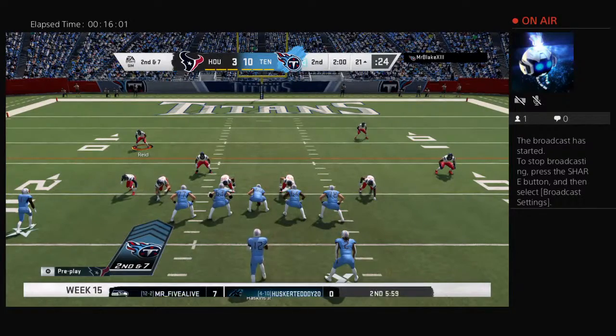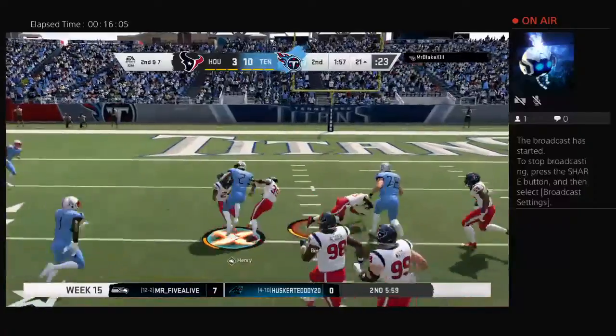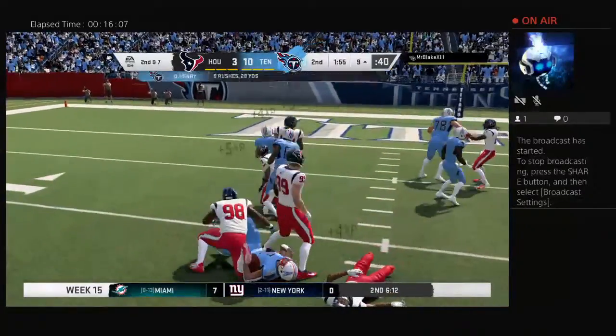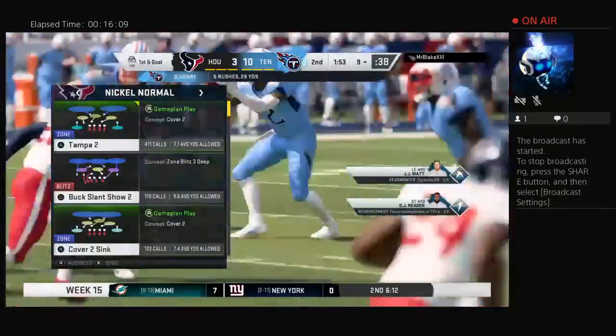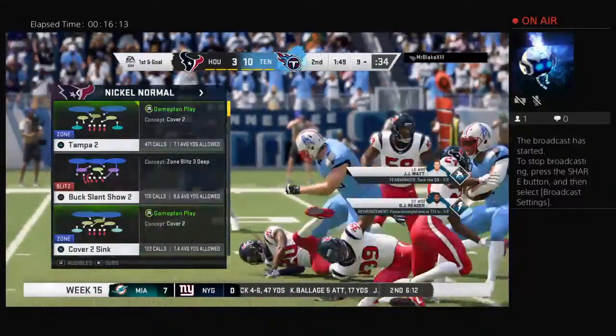Check, hot route. On second down, it's Henry. And he gets it inside the 10 to the 9. A solid pickup of 12 yards, and now they're knocking on the door.